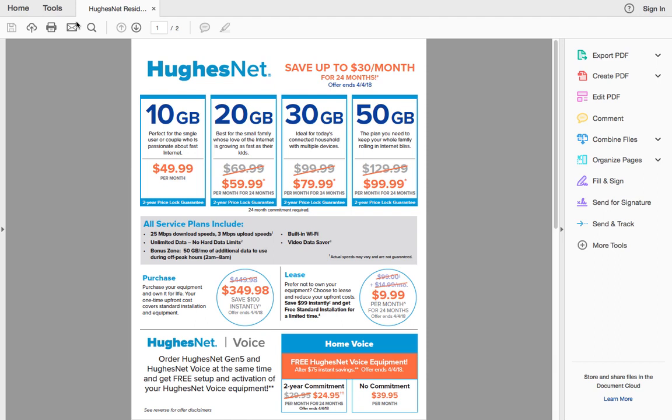So with Hughesnet, what you get here is they have different packages on the gigabytes that can be used. And as you can see here, 10 gigabytes a month is $49.99 a month. To get double that, it's only $10 more a month. So that's the best selling package, is the 20 gigabytes.